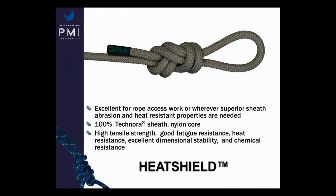So if you're looking at what kind of environment you would be using this in, you want to use it somewhere probably where you're doing rope access work, or somewhere where really superior sheath abrasion and heat-resistant properties, like for long descents, is something that you would be looking at. Because we all know nylon ropes with long rappels that are fast tend to glaze a little bit. That's just a natural thing that happens as they're running over the friction devices. With this rope, this was engineered not to have that be a problem, and that's because of that Technora sheath that we have on there.